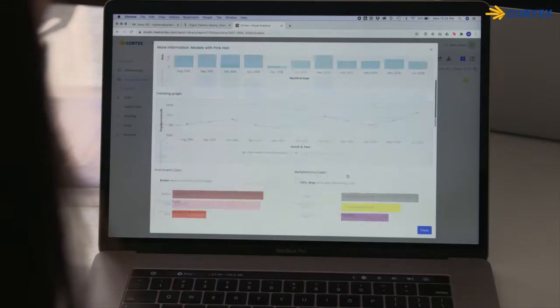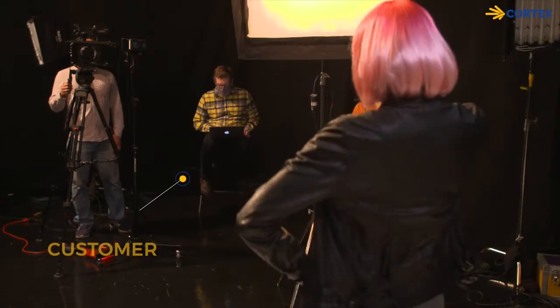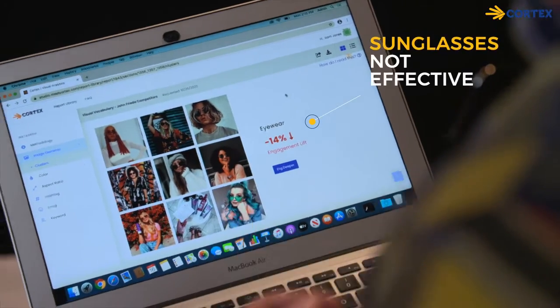Cortex was a real wake-up call for us. It made us put aside our biases and look at everything fresh. Now we're at the customer's photo shoot. In this case, you can see they were doing a quick wardrobe change, switching up the look of the model, and they were going to have the model wear sunglasses. The Cortex data was pretty clear that sunglasses aren't very effective with our audience, so I just nixed that real quick so we could get back to shooting the stuff that works.